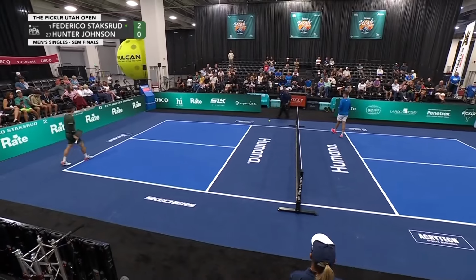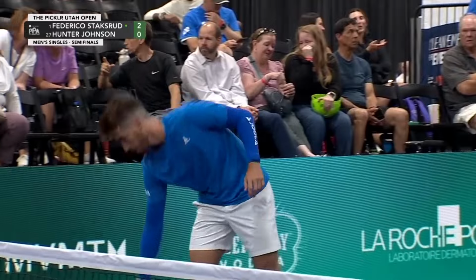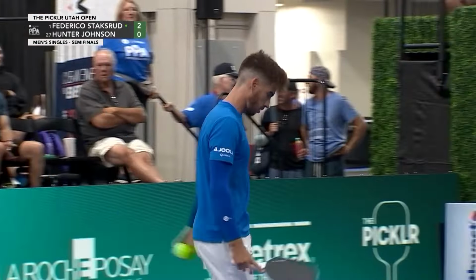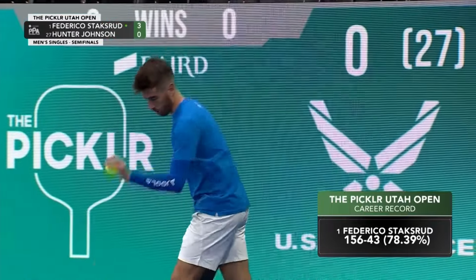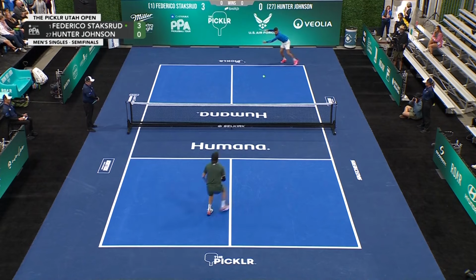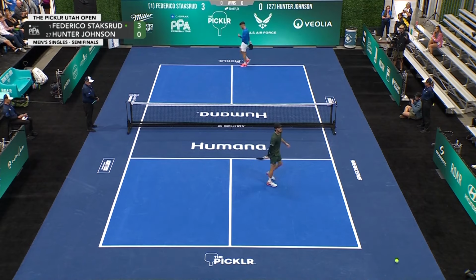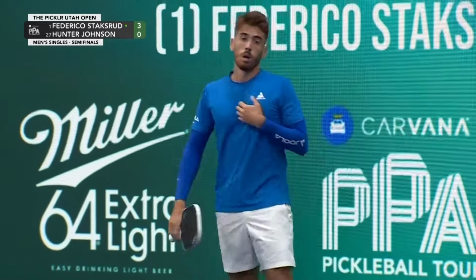Point. Sneaky little, almost off-pace approach shot from Federico, forcing Hunter to hit up on that forehand pass, and he couldn't find it. 3-0. Career record for Federico Staksrud, over 78% win percentage, and a clean winner off the tape. Point. Maybe not so clean, but directly to the corner.